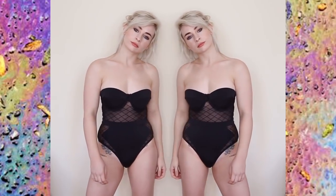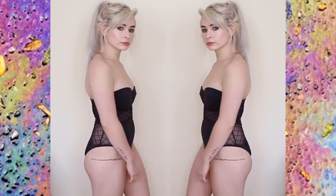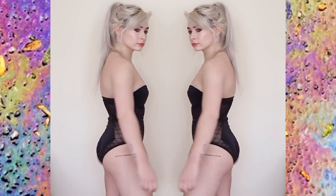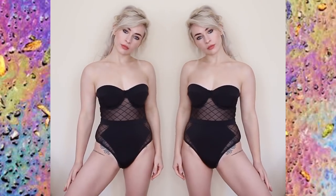It has a hidden bit in the back to keep it all secured in so your boobs aren't falling out, but it just was way too tight on me. Another good thing about this is it has, again, the removable straps, so if you wanted to wear it as a halter neck, you definitely could. It gives you a little bit more support if you're doing any water sports this summer.